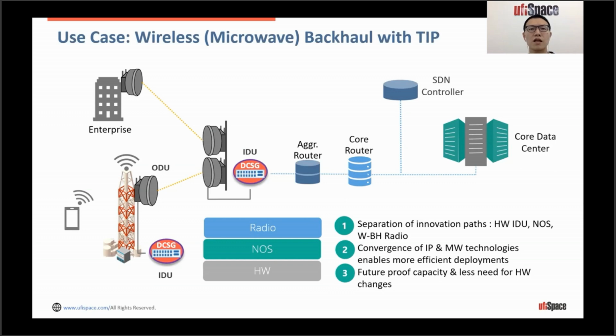In this case, it's a disaggregated radio-aware cell-side gateway, which doubles as both a part of the wireless backhaul system and the cell-side gateway. The DCSG aggregates and converts data from the BBU to the ODU for the wireless backhaul, and the DCSG also aggregates the ODU before going into the Ethernet aggregation network. So essentially, with one model, you can converge IP and microwave technology as well as provide capacity growth.